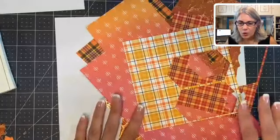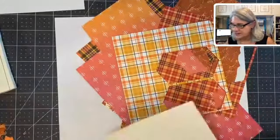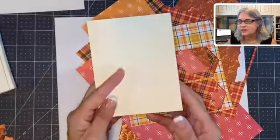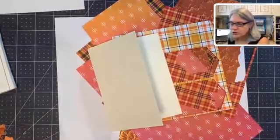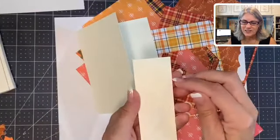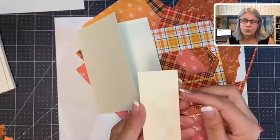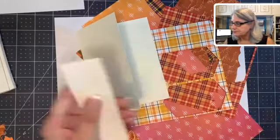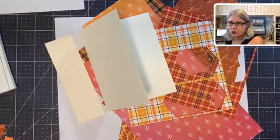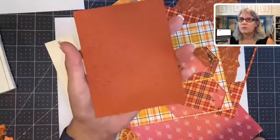The first thing we're going to do is get the pieces that we need. So we're using Very Vanilla, and that is our card base this morning. Then we also are going to have a Very Vanilla strip, and it's 1.5. Actually, it's slightly bigger than 1.5. It's 1 5/8. And then we also need a layer, and this is my Cajun Craze, and it's 4 by 5.5.